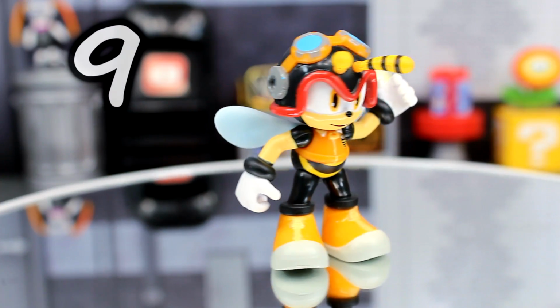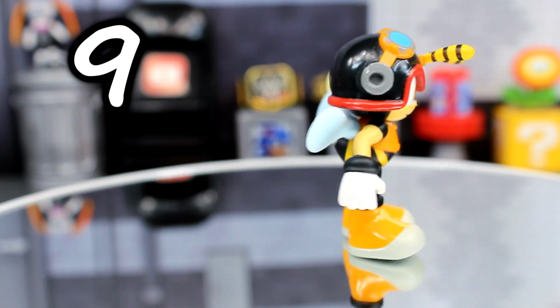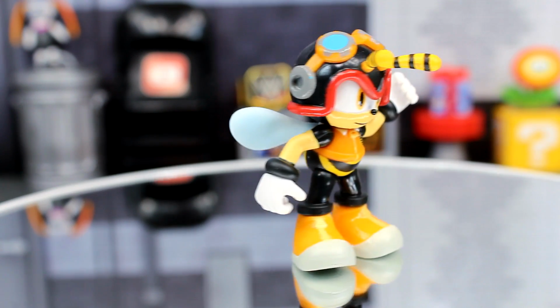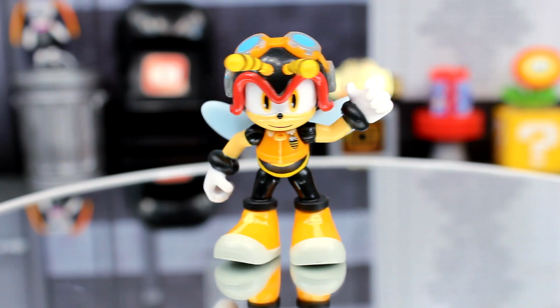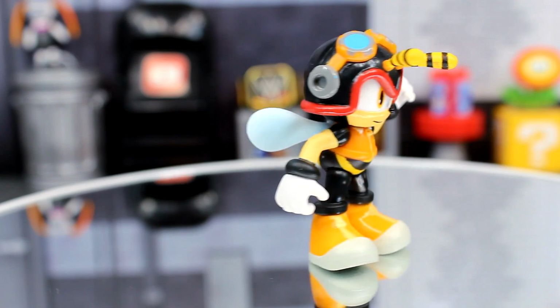Now, coming in at number 9 is going to be the Charmy Bee figure. I really do like this figure a lot. You know, I wasn't going insane or anything when it was announced, but after getting it in hand, I definitely enjoyed it a lot more than I thought I would. Maybe if the figure wasn't so small, it would have been higher on the list, but I think overall, they did a fantastic job on Charmy, which is why he is added on my list right here. So I definitely recommend picking up this Charmy figure. I think it's definitely a must for a lot of Sonic collectors, and he's very cheap too to get, so that's another thing about it.